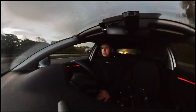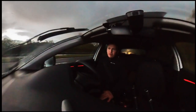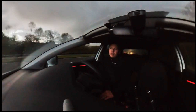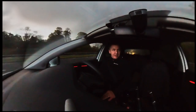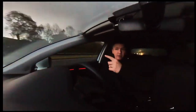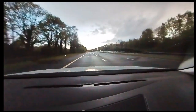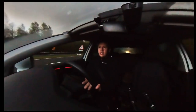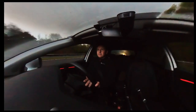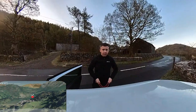Woke up in the middle of the night, you can just hear the rain hammering down. Getting in the car this morning, and it's going to be an awful day. But looking ahead, as you can see, when we spin you around, it's cleared up a hell of a lot since we got past Preston, almost at Lancaster. Yeah, should be alright.